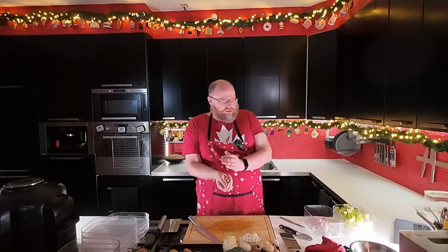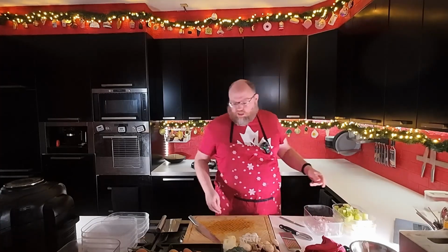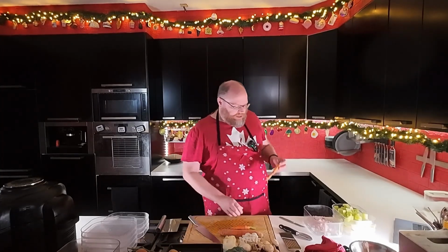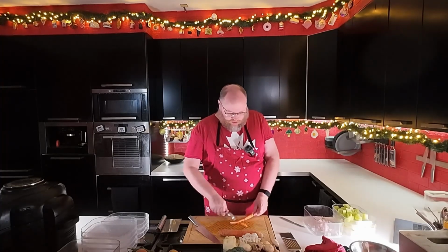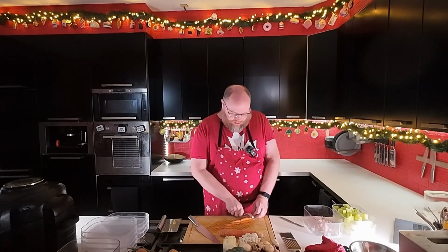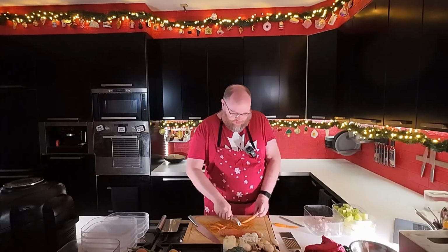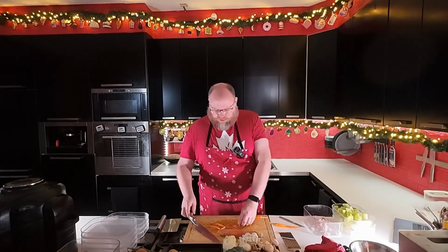Here I have some whole cloves of garlic that I peeled. I'm going to leave them whole because they're going to go in the stock, and I'm going to cook them down completely anyway. So let's see. I have some carrots. These two small ones I'll just quickly peel because those are going to go in my coleslaw. Alright.